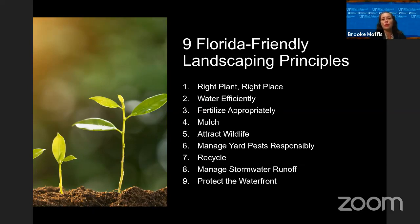All right, so the 9 Florida-friendly landscaping principles. These are the things that Yilin will be discussing on Water Wednesday this month, at least some of these subjects: right plant, right place. If you can do that, you're going to eliminate a lot of your issues right off the bat. Water efficiently, fertilize appropriately. Today we're discussing mulching.